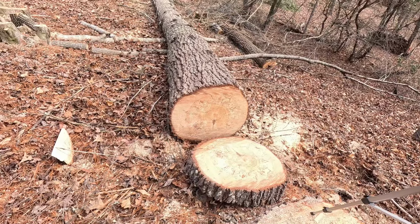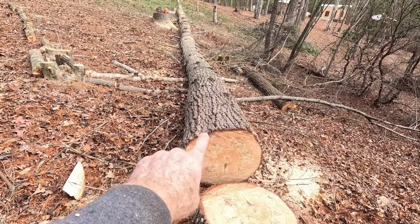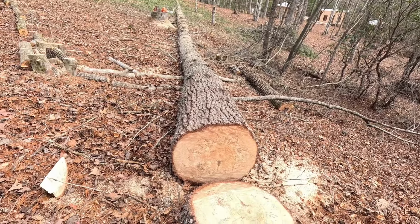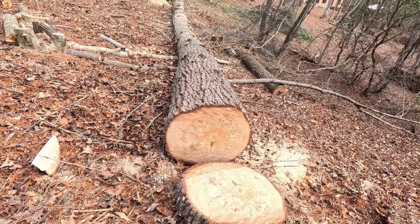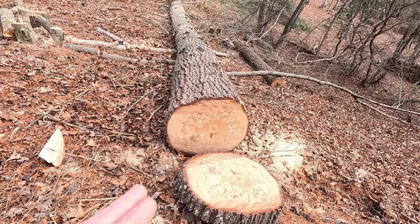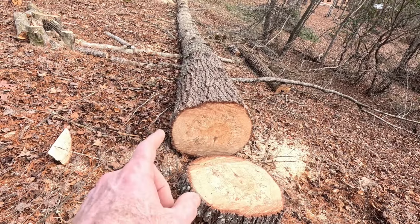All right, gang, you just saw me there. I just bucked this log up into a couple sections here. This end piece right here is a 12 footer. And then I had four 10 foot sections beyond that. And I took a quick measurement. This across here is 24 inches across. And I need around 16 12-foot boards. So I don't think I'm going to have any problem getting that many boards out of that log.